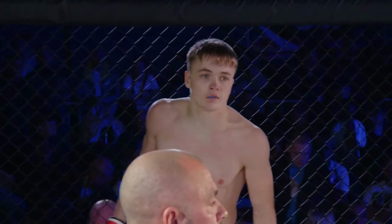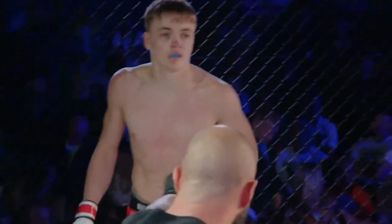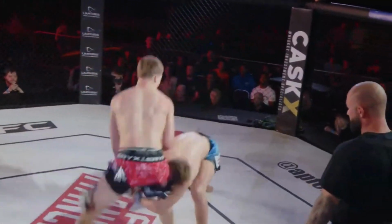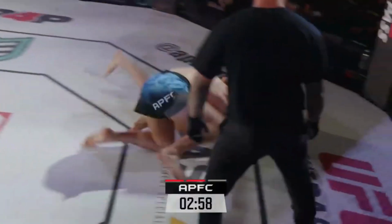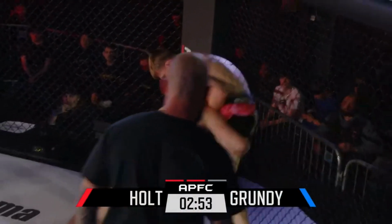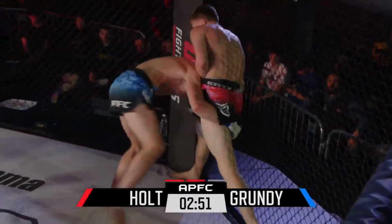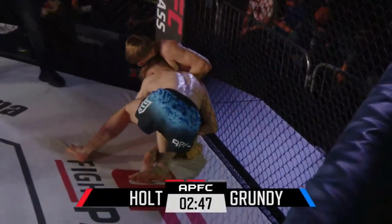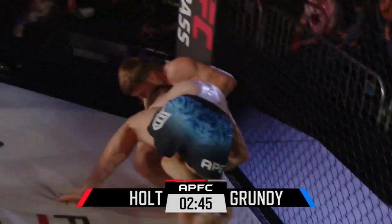And yeah, if you're Steve, or rather if you're Dan Holt, you want to keep the separation in this fight. But here we go. Whoa, turning side kick. That landed really well, but straight on the single leg is Grundy, man. He is not letting that go, relentless with these takedown attempts, and it's so hard to get away from a guy like this that can drive you all the way back to the cage. He just needs to get his hands on you. Strips the base out as well.